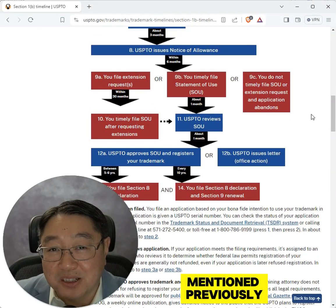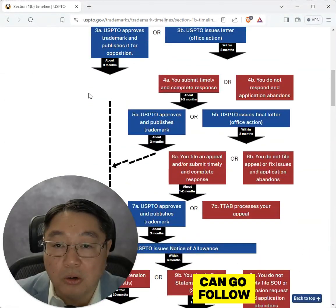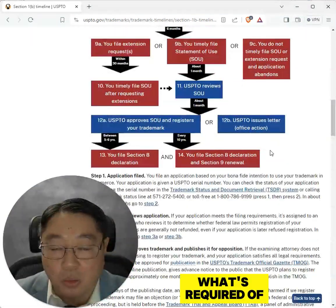Again, as I mentioned previously, this nutshell is not so small, but you can follow the same path and hover over these different elements, and the USPTO will tell you a little bit more detail about what's required of each step.